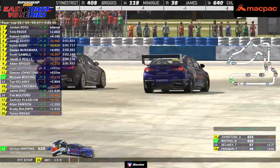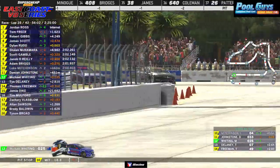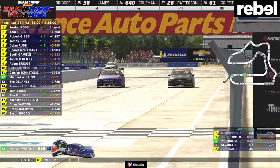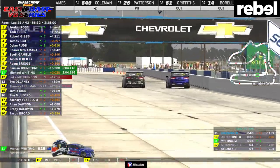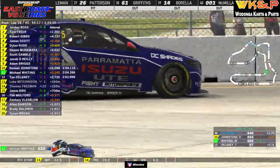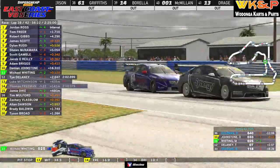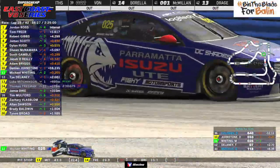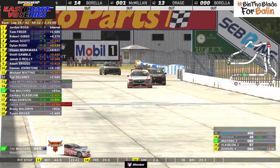Johnstone tries the wider line. And so he gets the quicker exit here. It's a great little bit of side-by-side racing. It looks like Johnstone might have the job done going into turn one. So a great bit of driving from Damien Johnstone. He's going to check on our mate Timmy Mulford. He's under a lot of pressure from Zach Glassbaum.